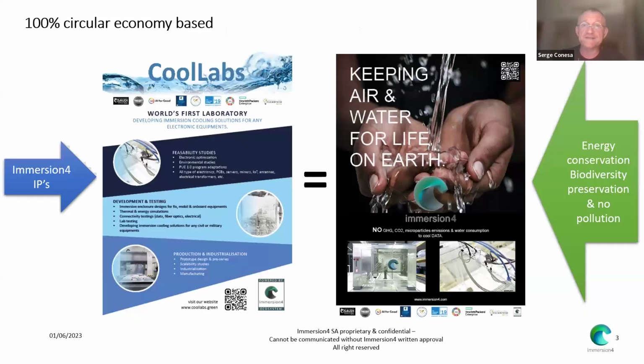What is the specificity of the company? The specificity of the company is that everything from R&D to the full production is done in-house. And we do not want to use any natural resources, and I would say no pollution emission. By this, we want to be sure that the maximum of the energy coming into the data center is used to power the IT load, not to power the cooling of the data center itself. So that's what Immersion 4 is all about.